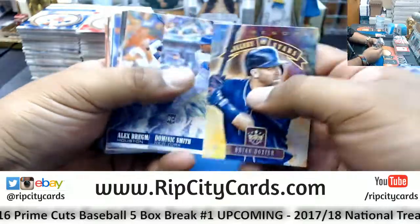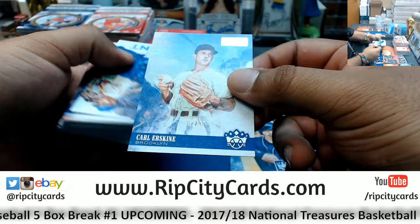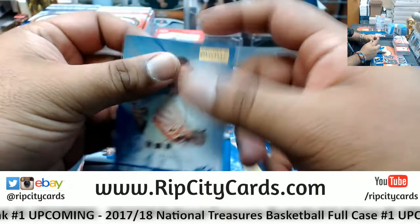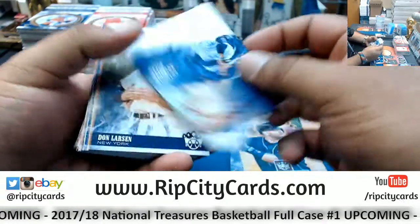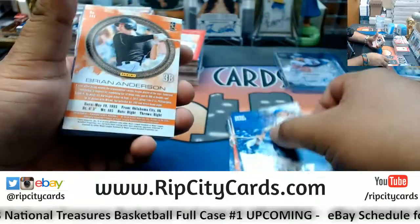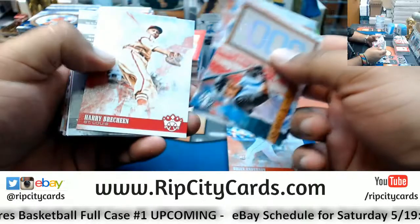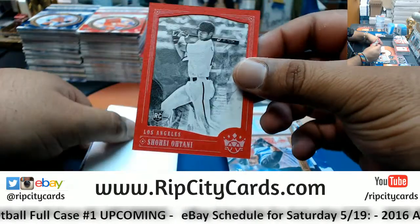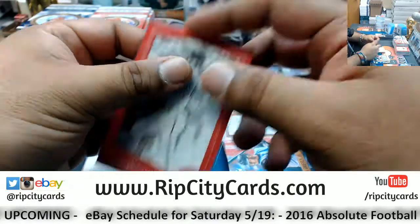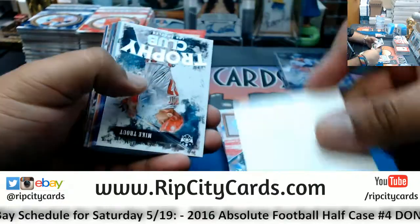Brandon Doja. Carl Erskine. Hope I pronounced that right. $10.99. Dodgers Artist Proof. Brian Anderson, Marlins. And Ohtani, red frame, black and white variation, short print. That is nice. It's pretty rare. Don't see that one too often.